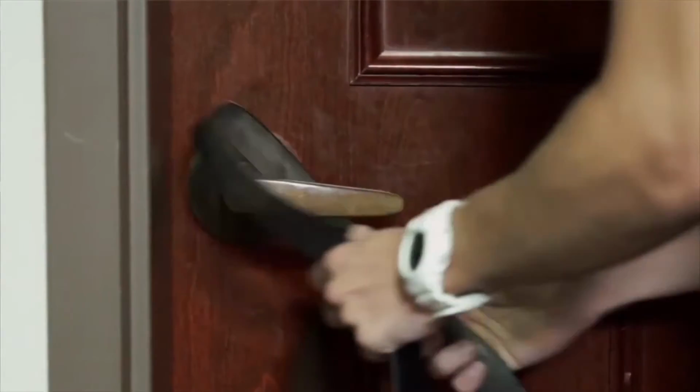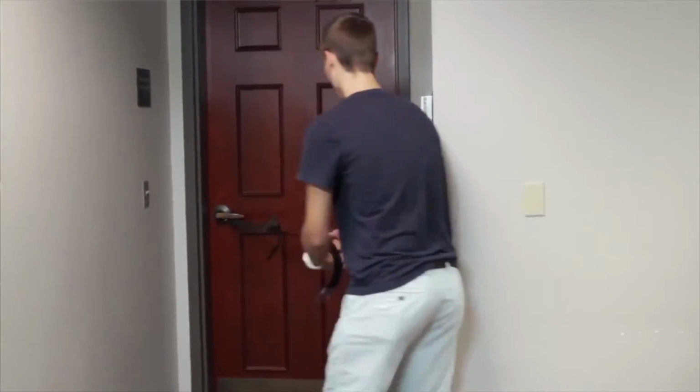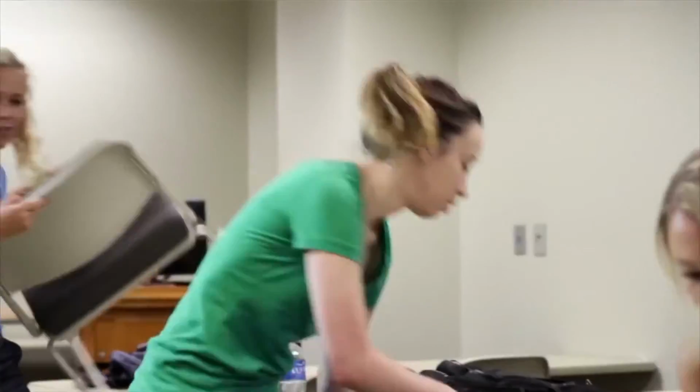If you find yourself in an active shooter situation where lockdown is the best option, the first thing you'll want to do is secure the door. If the door can't be locked, you can secure it by pulling it closed from the side using belts, purse straps, or whatever else is available. Then you'll want to barricade the door using furniture such as chairs and desks.